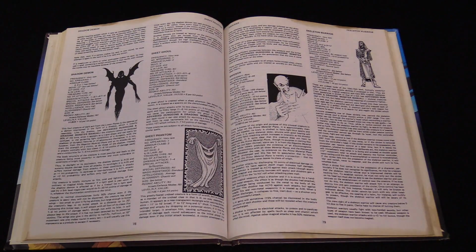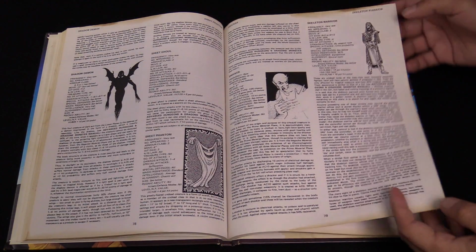But yeah, and look at how much there is on the sheet phantom. Like my prediction, that's coming out 2019. 2019. Will the sheet hit the fan?